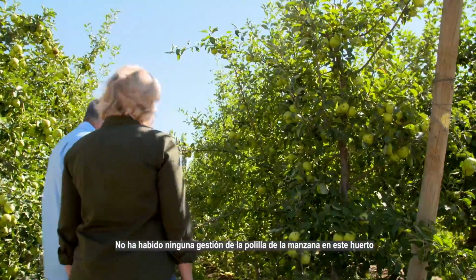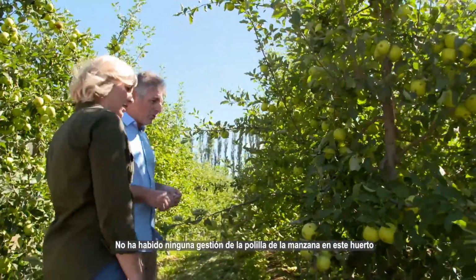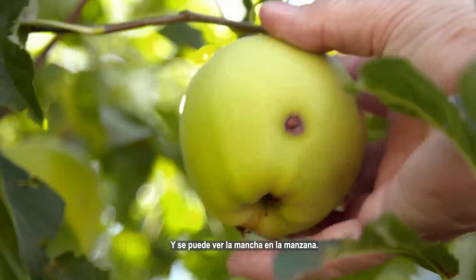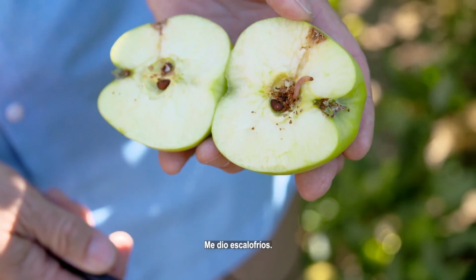There's been no management of codling moth in this orchard here, at least in this part of the orchard. And you can see the spotting on the apple. And if we cut it, you can normally find larvae inside the fruit. I just got the shivers.